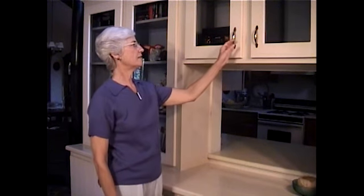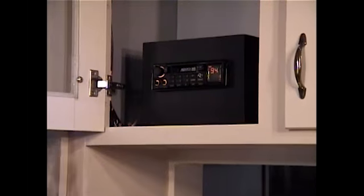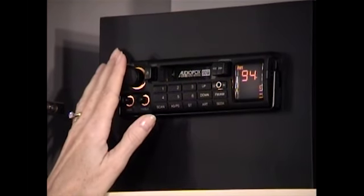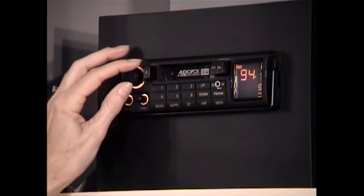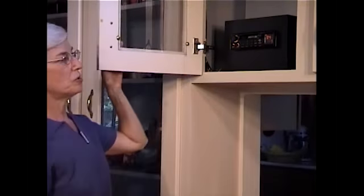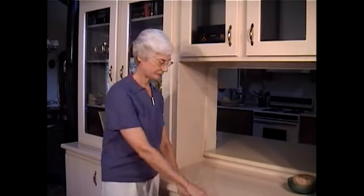This is our entertainment center. Up here we have our stereo. This is actually a car radio that plays both tapes or CDs, and it uses a fraction of the power of a 110 system and sounds just as good. You could spend a lot more money and not get any better sound than we have here for an investment of about $300.